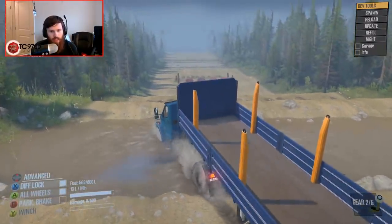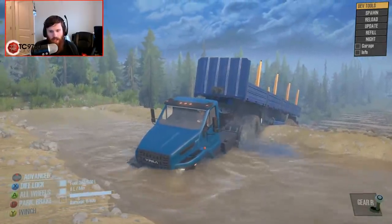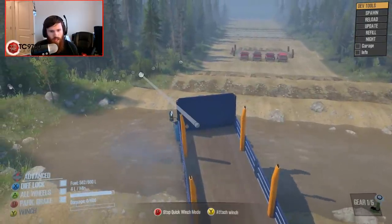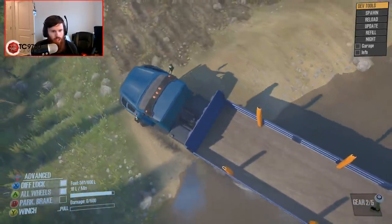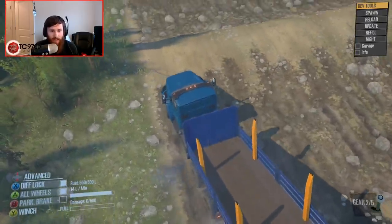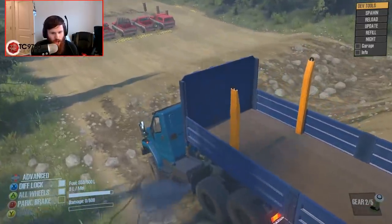Oh, there it is! Oh, no! Oh, don't tell me it's beaching up here. Well, we have one last winch attempt, so we're going to go ahead and use it. And so now this truck is running with no more winches remaining after we disconnect this one. Let's go! Come on, don't let me down now!